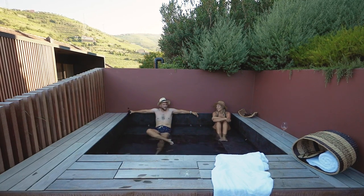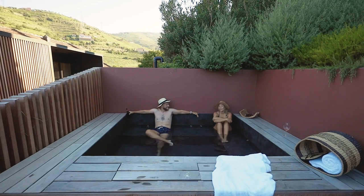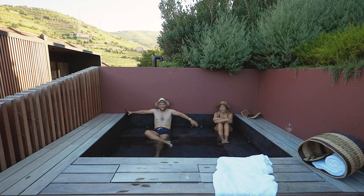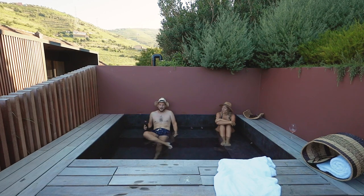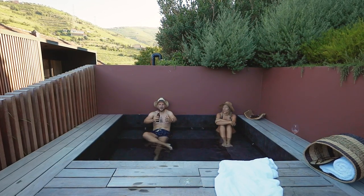I think we did, but let's just mention it one more time. Because right now we are not sitting in a common area. We are sitting on the rooftop that belongs to our room. This is the outdoor area. We have a heated jacuzzi and it is completely encircled by privacy.